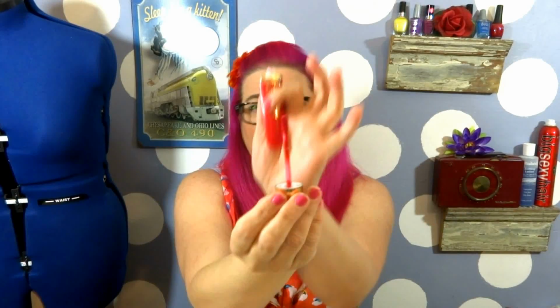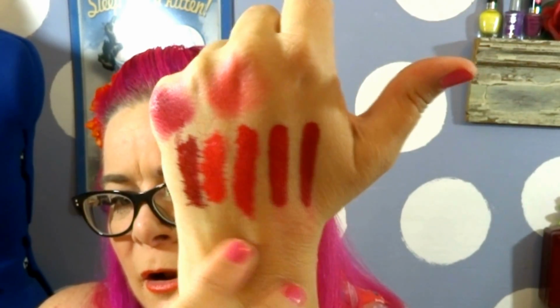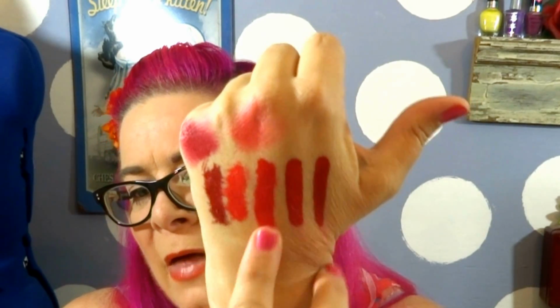And then moving on, I thought I would give Milani's Lip Intense Liquid Color a try. Just like all three of them, it has the doe foot applicator, so the packaging's a little bit different, but the delivery method is the same for all three. This one right here is a beautiful pinky red, absolutely a lovely color. Now, I don't know if you can notice, but it does not dry as matte. It is a little bit shiny, and it does pull a lot.